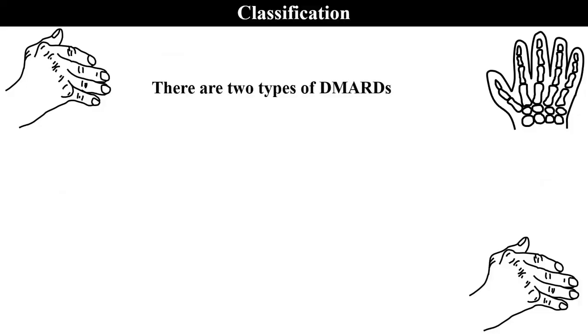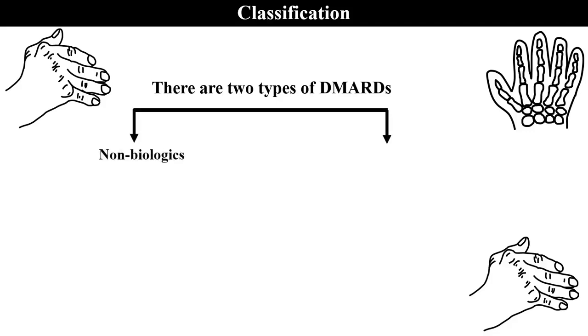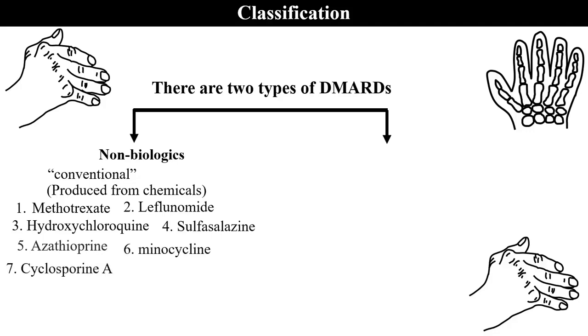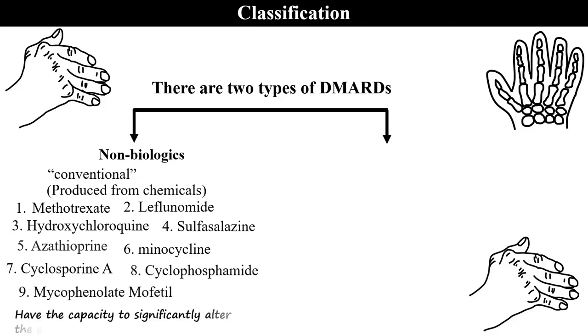Classification of DMARDs: they are mainly categorized into two. There are those which are non-biologics. These are conventional, produced from chemicals like methotrexate, leflunomide, hydroxychloroquine, sulfasalazine, then azathioprine, minocycline, then there is also cyclosporine A and cyclophosphamide. We cannot forget mycophenolate. All these have the capacity to significantly alter the course of rheumatoid arthritis.